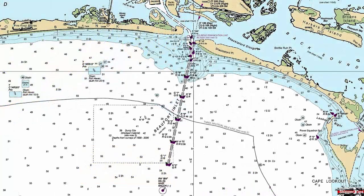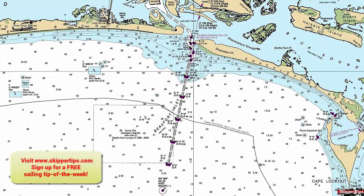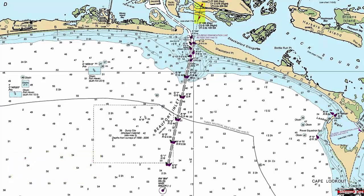Now let's take a look at Beaufort Inlet. Right away, we can see that the channel has been well maintained, indicated by the dashed lines on either side of the channel. You have aids to navigation that lead from the sea buoy all the way into the entrance, and a Coast Guard maintained range marks the center of the channel. This channel will be easy to enter day or night, under power or sail, in all weather.